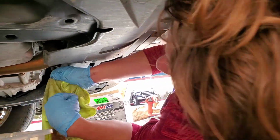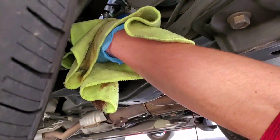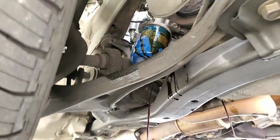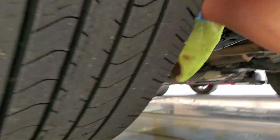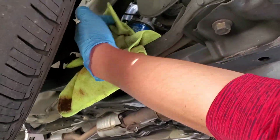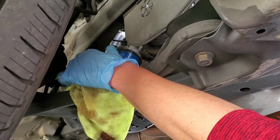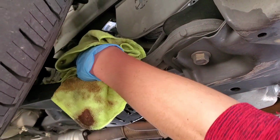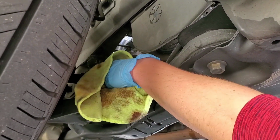And now all we do is use our same towel. Just watch, that exhaust is hot. We loosen her up here, and you'll see her start to drain. And there she goes. Perfect. We're going to take off our factory Honda oil filter. It's extremely hot, so be careful. Use a towel. Take your time.